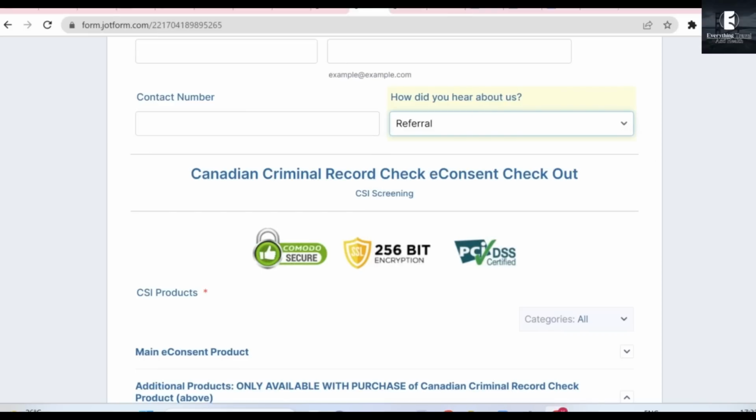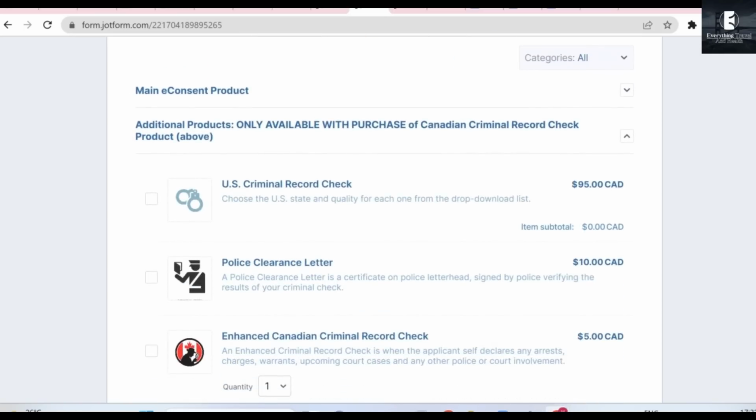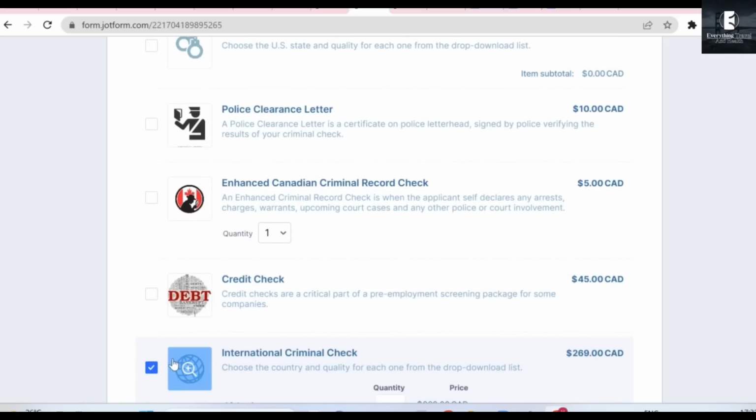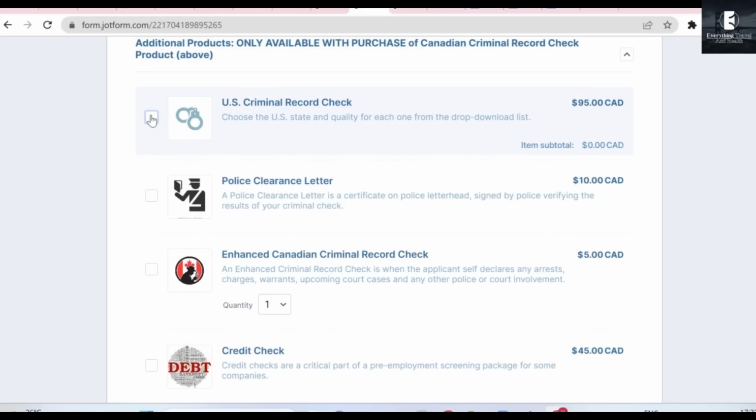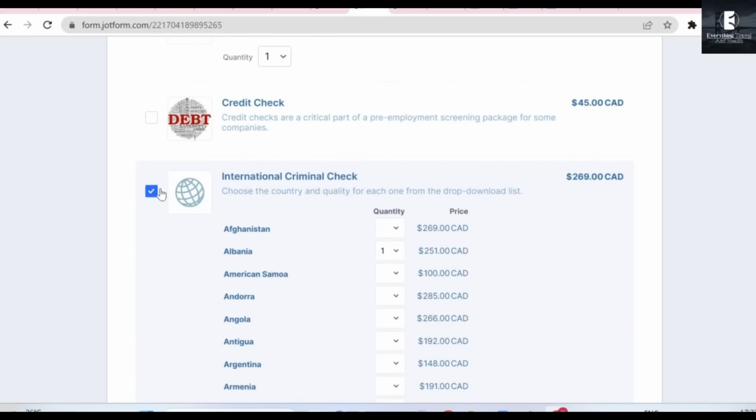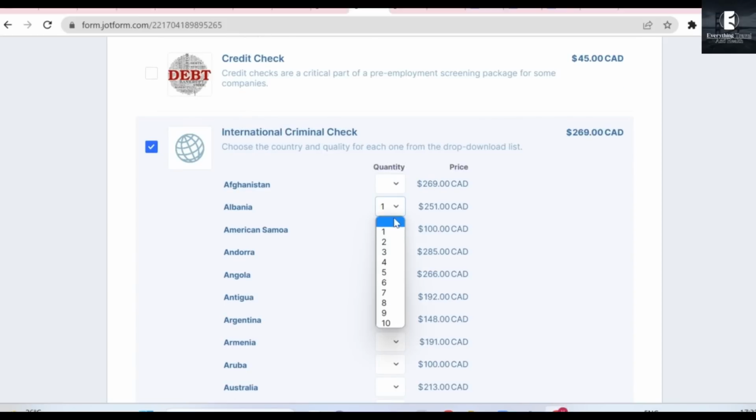Next, you are required to select any additional checks you need. For NSCN, you are only required to get the Canadian and International CRC. So, on this list, if you have lived in the USA, you have to select U.S. Criminal Record Check. If you are from any of the other countries listed, you are to select International Criminal Check. Then you have to select your country from the list of countries.